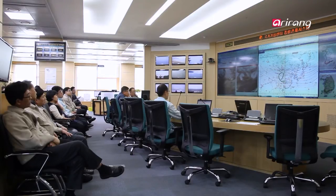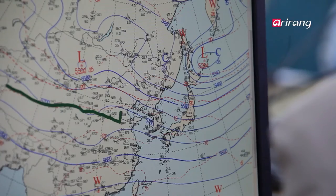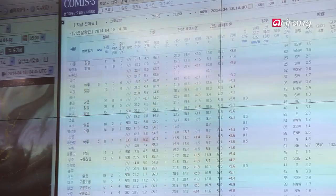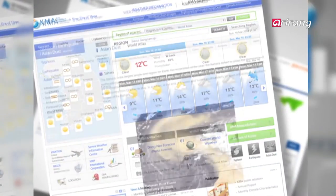KMA introduced a third supercomputer to rapidly process massive amounts of data. It processes the amount of data that 600 million people can calculate in a year in just a second. The supercomputer generates about 80,000 pages of forecast data a day based on the weather observation data.